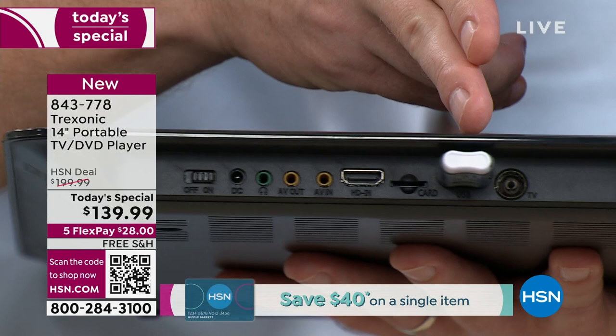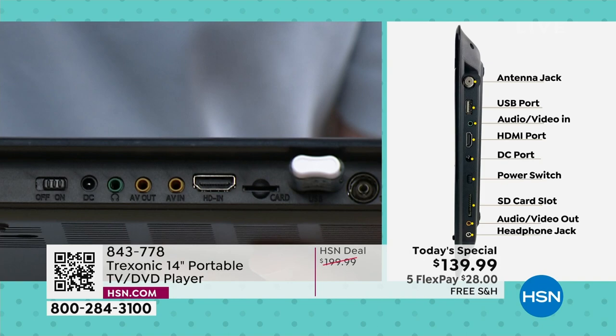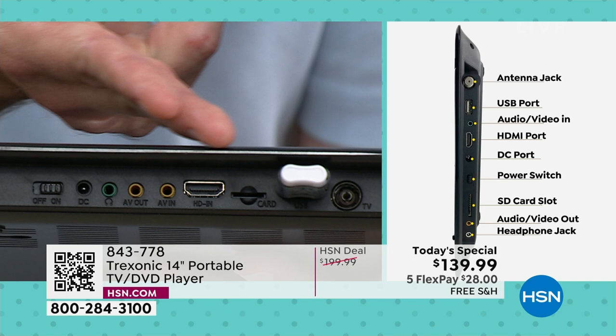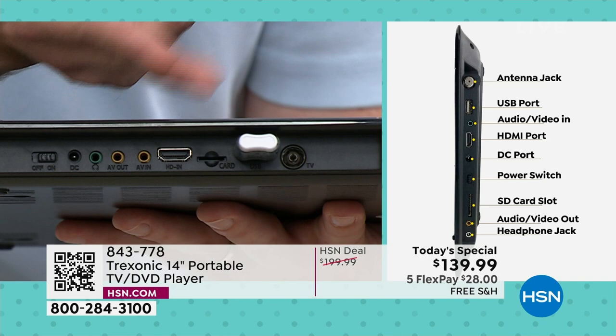There's also a memory card reader. If you take those memory cards out of your digital camera, you can pop them into that, and now you're able to turn this into a photo or video frame. Really cool and really easy to do. Then you see that larger rectangle shape? That's your HDMI input. Now you can plug in a cable box, satellite box, an Xbox, a PlayStation. You can use this as a portable gaming center by using that HDMI. So many different options from that.